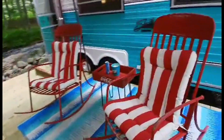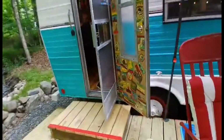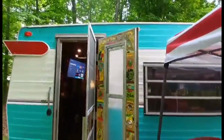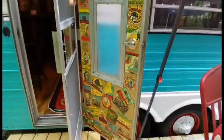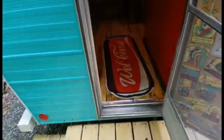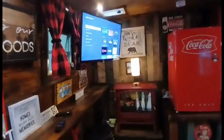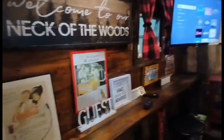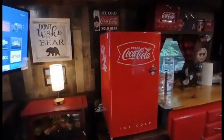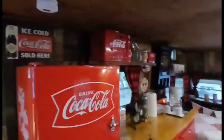Got these old retro style rocking chairs out here. The doors all decked out, colorful old camping decals. Got a step up inside. We've got an electric fireplace. We've got a smart TV. We've got all kinds of cool decorations. We got a Coca-Cola theme, Coca-Cola refrigerator, all kinds of Coke stuff.